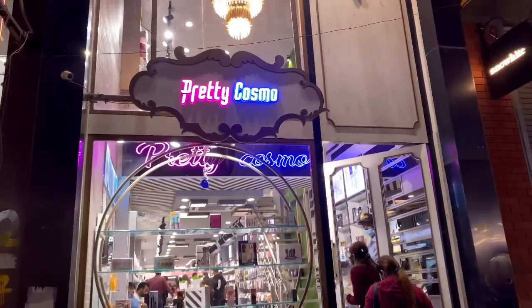And this is available on Nykaa as well as on the Forever52 website. But if you're looking for this one offline to match your shade, then this is available offline as well. I got mine from Pretty Cosmo. This is in Rajouri Garden and they have a huge range of makeup. These days this is available in many Nykaa stores also, so you can easily get your hands on this one. So first things first, I'm going to show how I found my match.